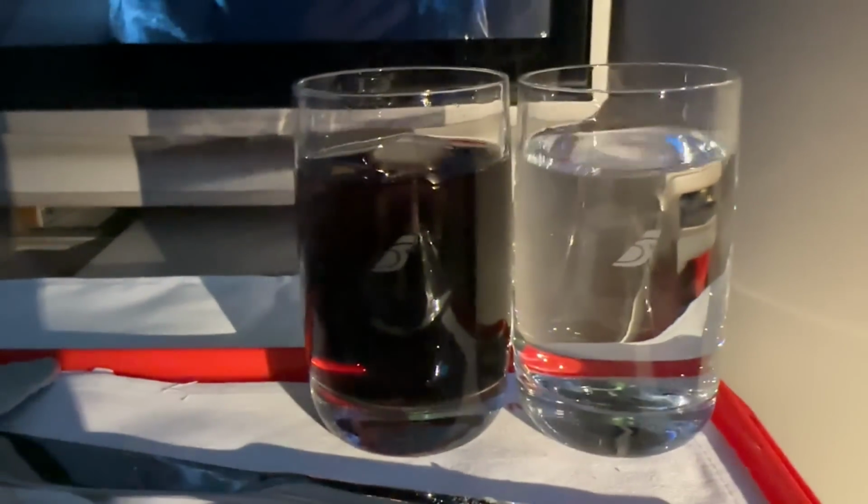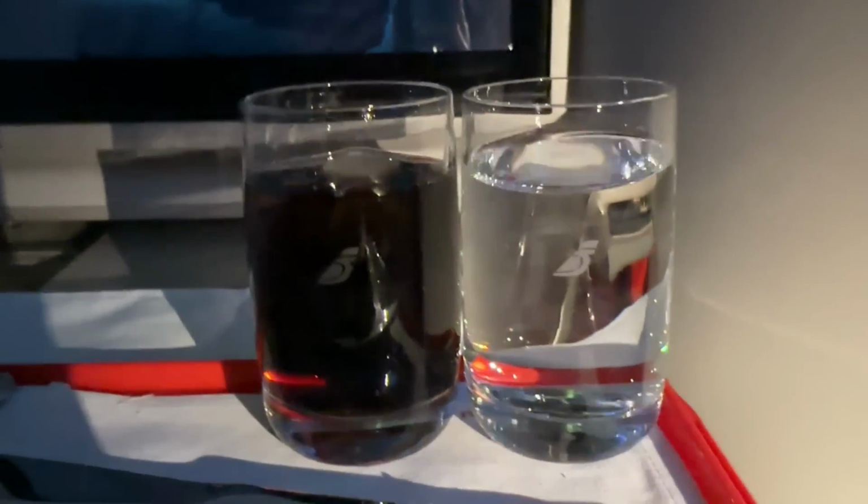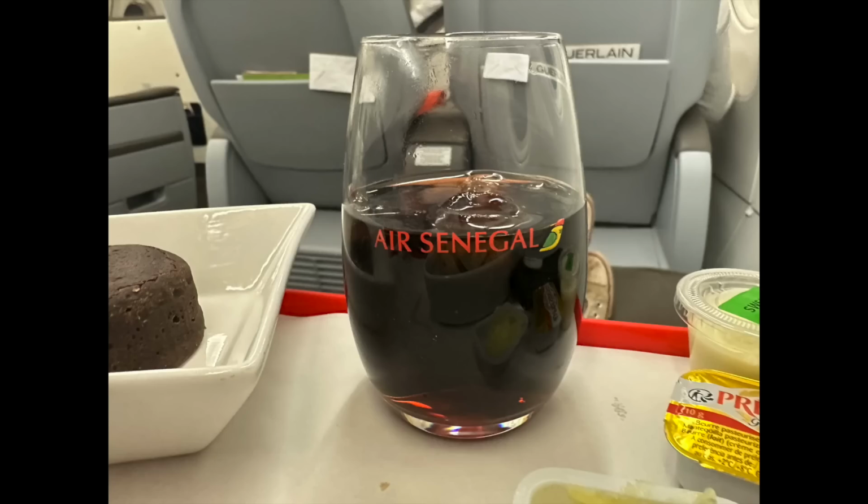These are the cups that the drinks came in. They do have the little mini Air Senegal logo. A little bit different than the cups on the A321 business class, which I will put a picture of right here. You can see on these ones they do have a little bit more of the Air Senegal logo, which I do like, although just any branding is nice to see.